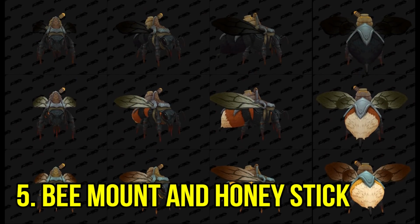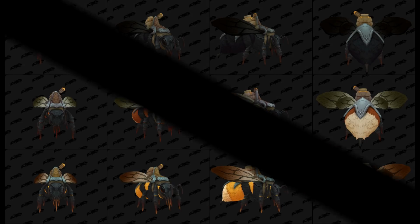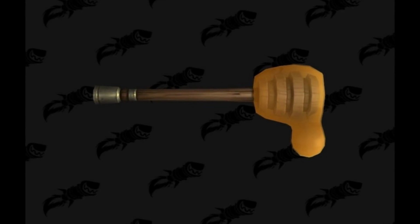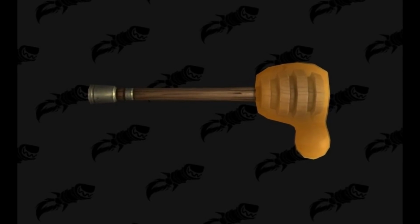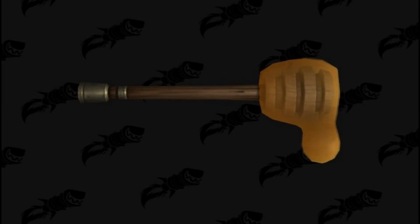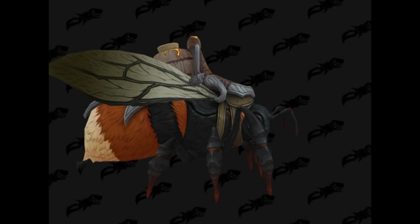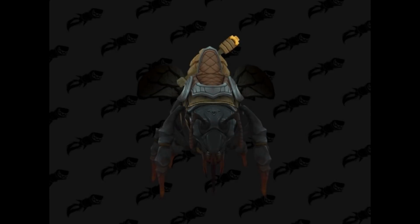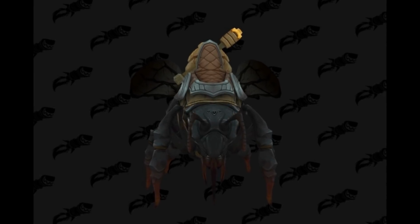Number 5. Bee mount and honey stick. Everyone's going crazy about the bee mount, which is nice. It's a big fluffy bee. But have you seen the honey stick? Coming to you in a high-resolution refurbished torch with a dab of honey at the end. This weapon will be the perfect accessory to your bee mount transmog. While a world war rages on, rest assured you can still look badass in a farmer/beekeeper transmog outfit.